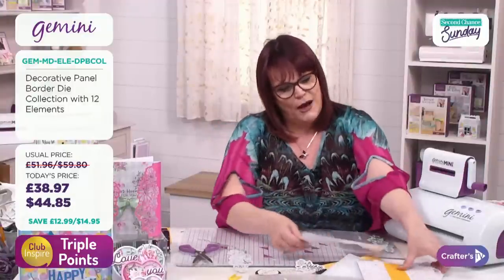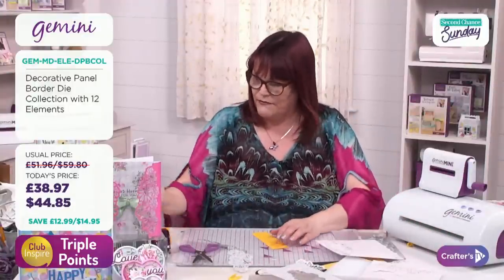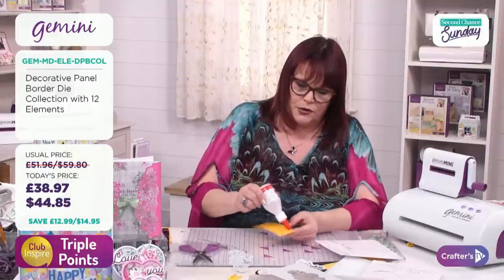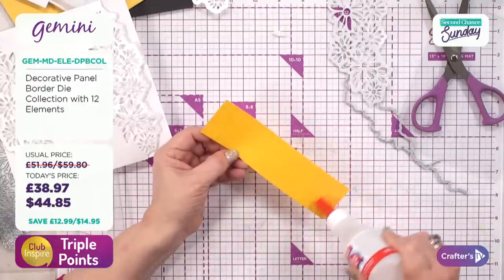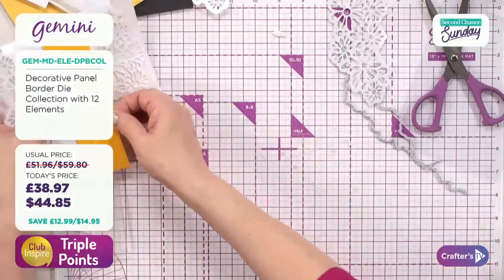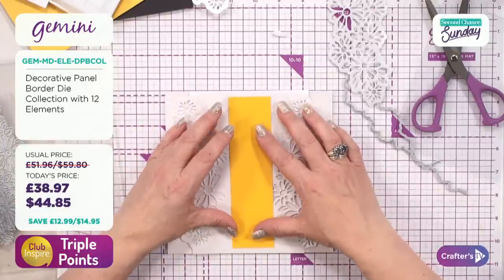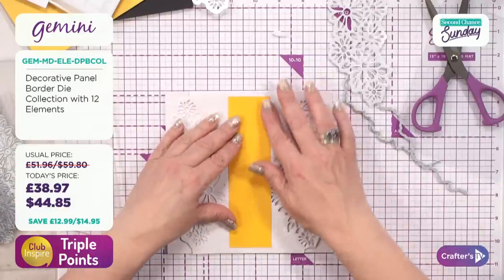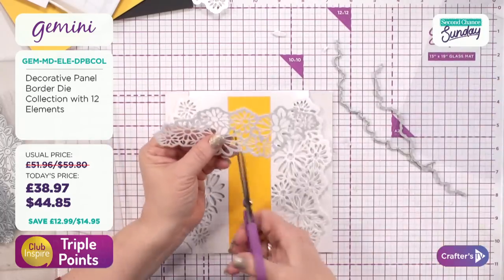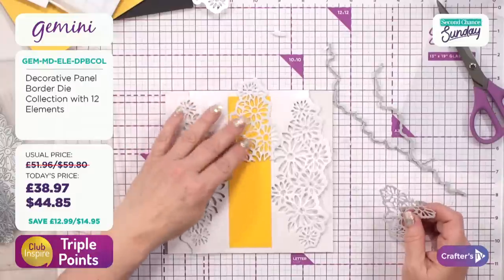But what I'm going to do with mine is let me just pop some tape on the back. In fact, I'll use my glue. So let's pop a bit of glue just onto the back. There we go. I'm going to pop that into the middle of my card. Just move that across. And then I'm going to take my border panel and snip it in half. You what? After all that effort, cutting it in half. But you can't. You can, I know.